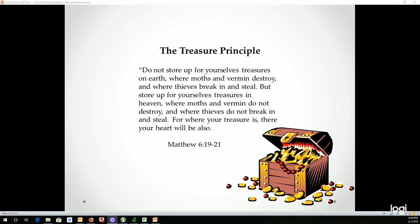And the last thing I want to leave you with is what's called the treasure principle. And the best way to explain it is just to read the verse from Matthew 6:19 through 21. Do not store up for yourselves treasures on earth where moths and vermin destroy and where thieves break in and steal. But store up for yourselves treasures in heaven where moths and vermin do not destroy and where thieves do not break in and steal. For where your treasure is, there your heart will be also. So remember, it's all about relationships and friends and loving your neighbor.